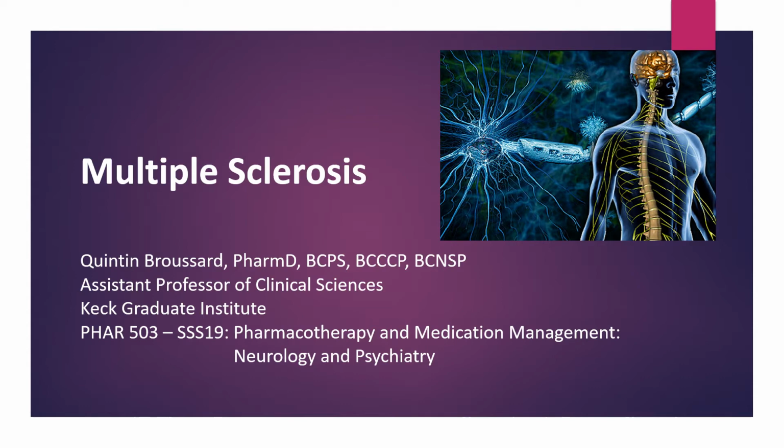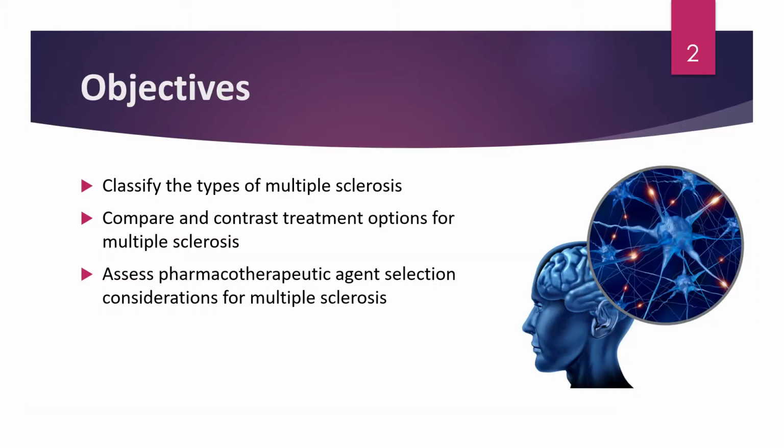And as a pharmacist, it's important to be aware of both the non-pharm and pharm interventions that you can do to treat multiple sclerosis. Our objectives today will be to classify the different types of multiple sclerosis, to compare and contrast different treatment options for MS, or multiple sclerosis, and assess pharmacological therapeutic agent selection considerations for MS.